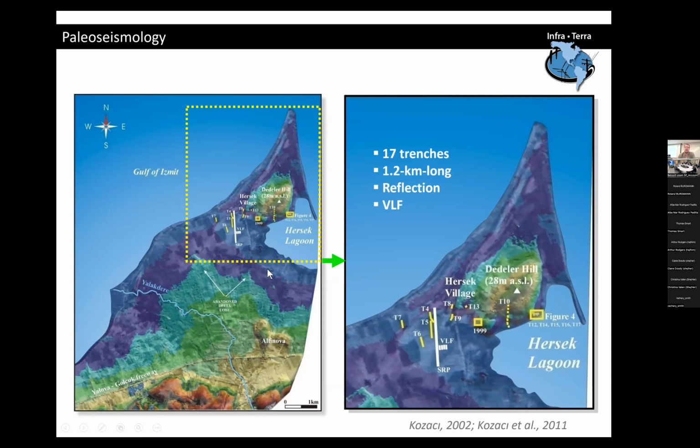So initially, back in 2000, 2002, we put in 17 trenches totaling about 1.2 kilometers and some geophysical methods to find where the fault is on the peninsula because we didn't see any rupture. But the geomorphology of the peninsula is basically composed of a fan delta, an uplifted ridge that's 28 meters above sea level, and uplifted marine terraces nestled on either side of this ridge. This is basically Pleistocene deposits, and there's a lagoon here.